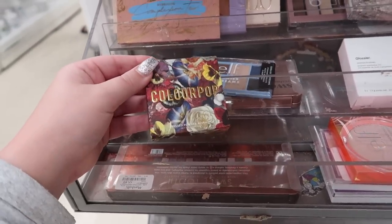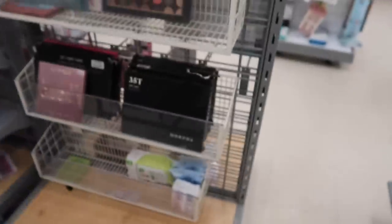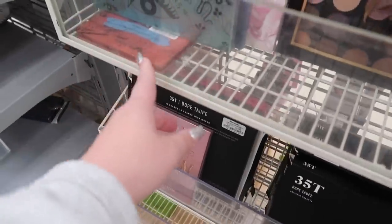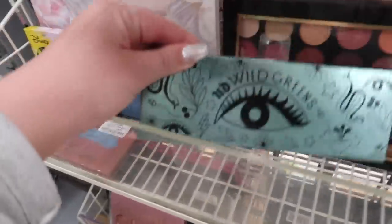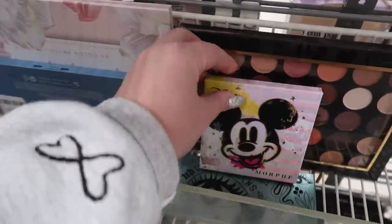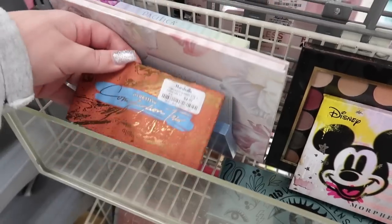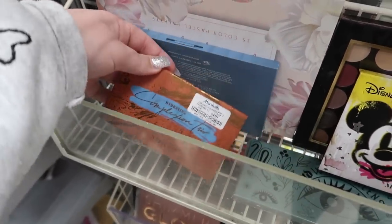This is probably a quad. Oh no, it's a blush for $4.99. They also have Morphe here. They have Alamar Cosmetics. They have Urban Decay. This is like a pretty new palette still. This is Morphe, the Disney collection. And then this is the Complexion Trio from Alamar Cosmetics for $4.99.